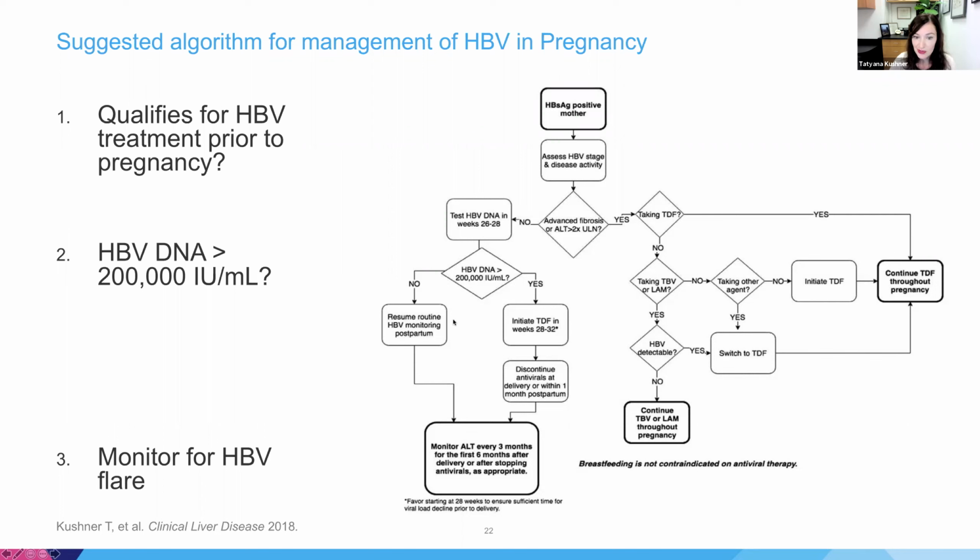And this is one of the few situations where we can actually stop hepatitis B treatment. So if the indication for treatment is for the prevention of mother-to-child transmission, then you can discontinue antiviral therapy soon after delivery. And then very importantly, monitor the patients for hepatitis B flares, because especially if you discontinue antiviral therapy, they may be at risk for hepatitis B flare.